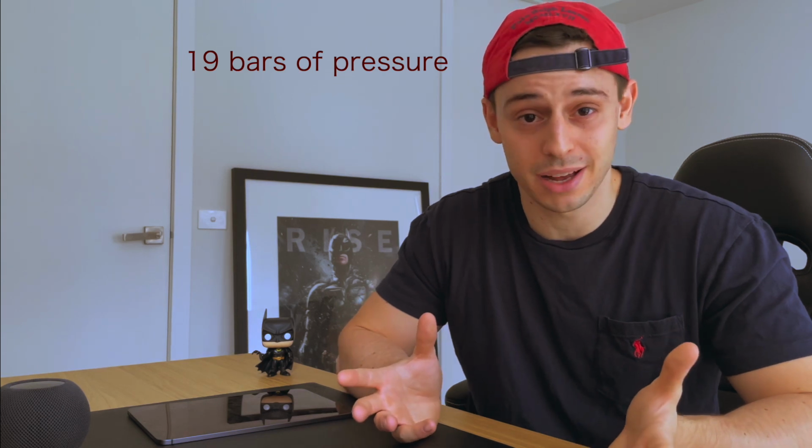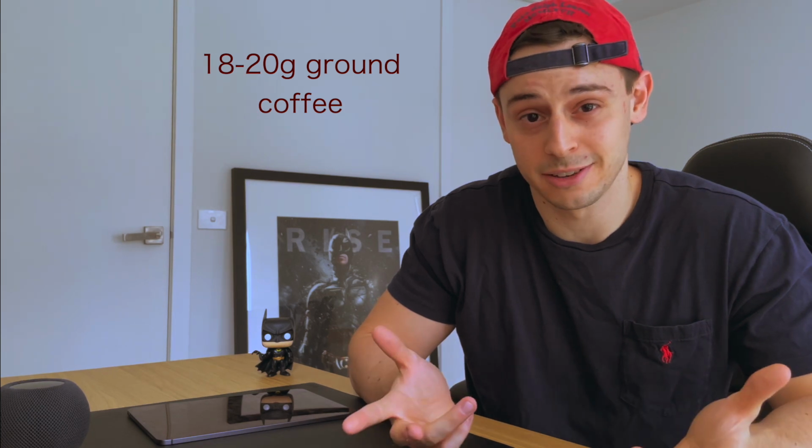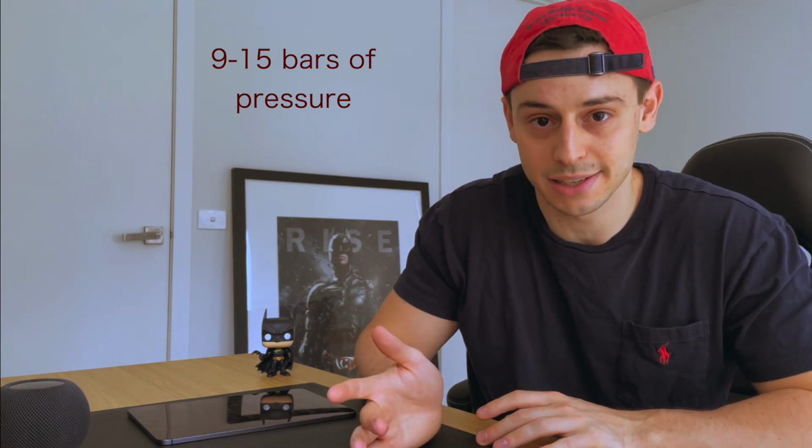So for a Nespresso machine, it works at a pressure of 19 bars. And the temperature itself, there is a different set range that you can use, ranging from warm to quite hot. So an espresso machine uses about 18 to 20 grams of coffee ground, and it works at generally either 9 bars, or some of the home machines work at 15 bars of pressure.